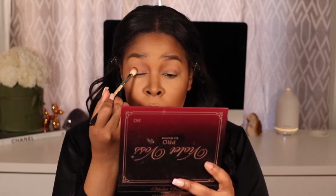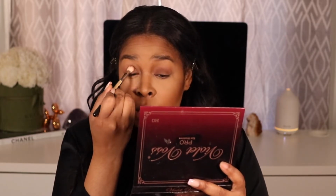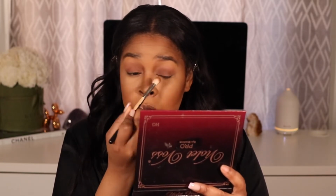So now for the eyes, I'm going to be using my Violet Voss Pro eyeshadow kit. And this is what the colors look like. So I'm about to take my brush, and then they have a color called Transition. And this is what I pretty much use on my eyes. And then just to give it a little bit of definition, I go in with Brownie Points. It's this brown color. And I kind of just pack that on the lids. And then I just buff it into the transition. And that's basically it when it comes down to the eyes.